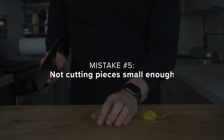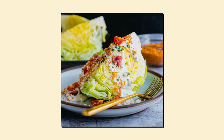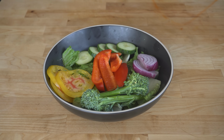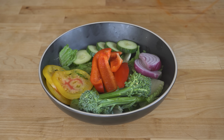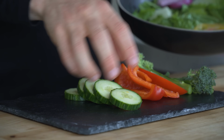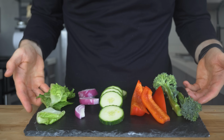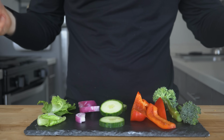Mistake number 5 is not cutting salad components small enough. Outside of a wedge salad, I don't want to cut my salad into smaller pieces so I can enjoy it. I don't know about you, but I've been served this type of salad multiple times at restaurants, and it makes me angry. Like, I may as well have just separated the broccoli, peppers, cucumber, onion, and lettuce and called it a veggie snack plate. Now, if you like that, go for it, but for me, I like to be able to get multiple components into one bite.